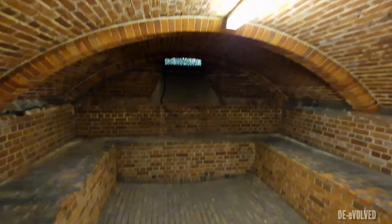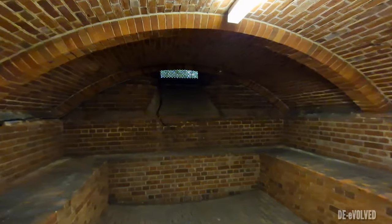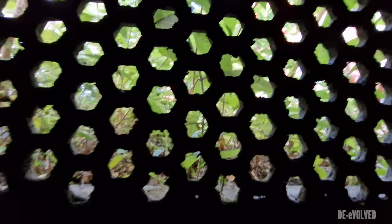So whether this was for storing wine or dead bodies and coffins, which I think is a real possibility, there's a breather hole up here at the top. I can't really tell where it goes. I can't reach this angle, but that's outside the window anyway.